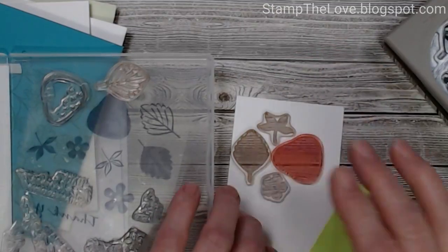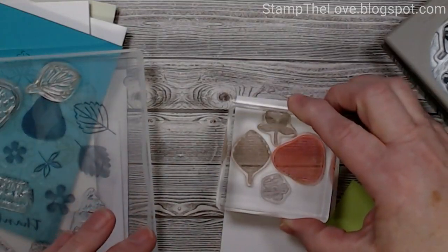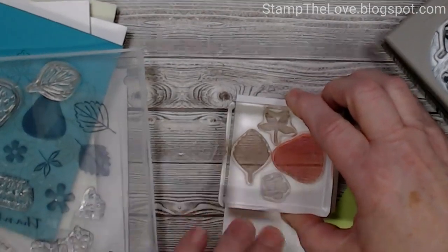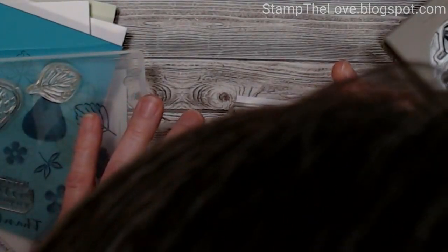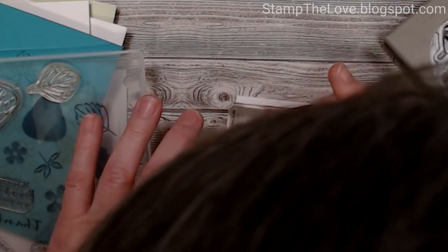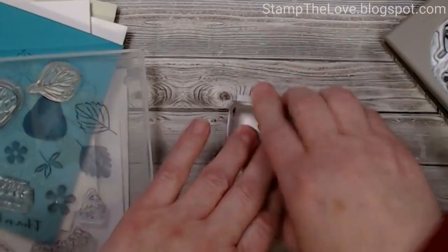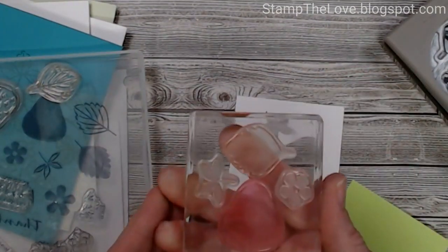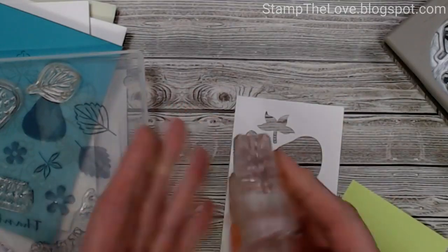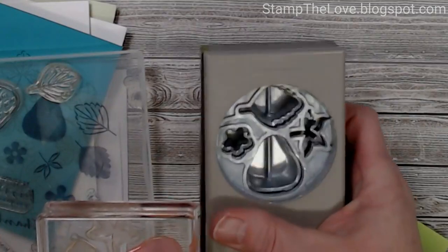Okay, so I've got everything lined up. Now all I have to do is take my clear block, which I have in here, and just lay it right down on that. Okay. Now oops, I missed one. Shoot. They do need washed. They've been used pretty hard. Let's see if I can get this back on here. It's sticking to my table instead of the block. So now I have everything lined up. So I could go ahead and stamp these and then I can just bring in my punch and punch them.